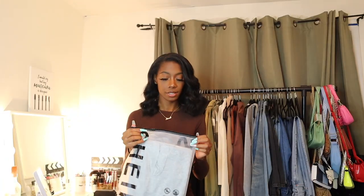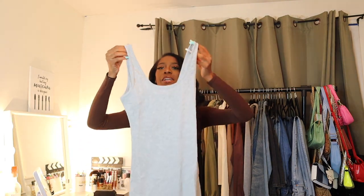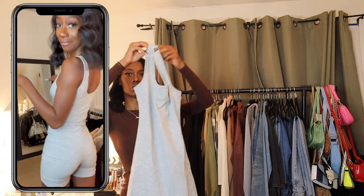So next, I didn't realize I got this much stuff. So I got this in an extra small. Dang, this don't look extra small. This look extra big. But it's just this romper. And I really enjoy wearing rompers, especially around the house, just to chill, just to lounge in.